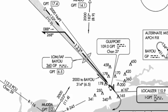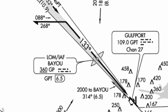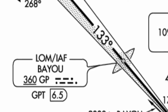No, you won't have a tailwind. Continue left turn heading 040 and go widen out just a little bit, you're getting a little close to the bayou there. Understand, 040, that goes for us, 5 Bravo Uniform.